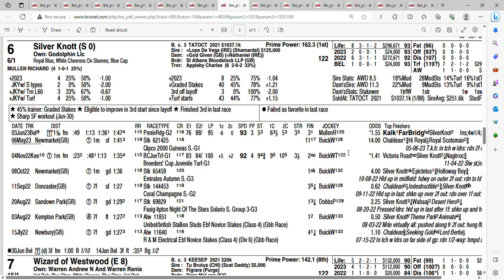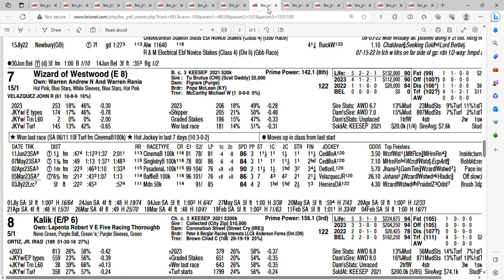And he may have a little bit more pace to run into, because in that Pennine Ridge, there was no pace at all in that race. Getting 6-1 on the 6 horse Silver Knot. I will use the 6 horse on my tickets.